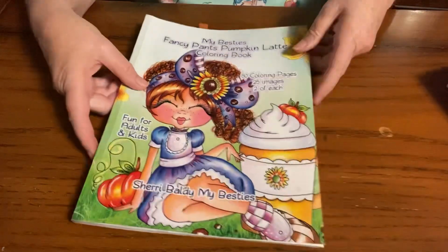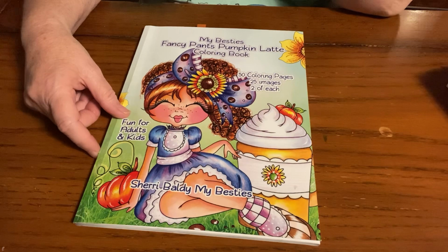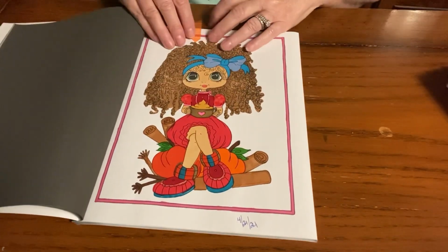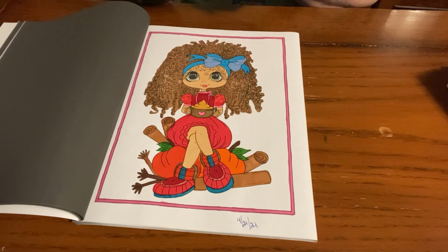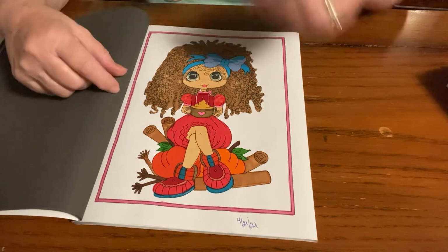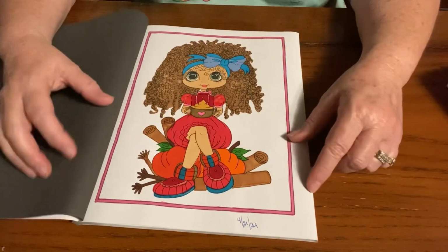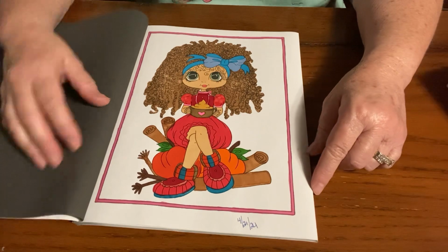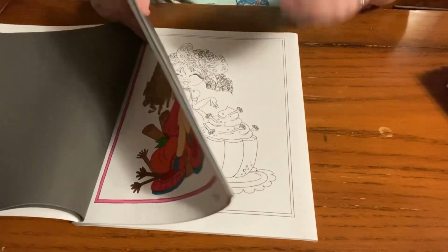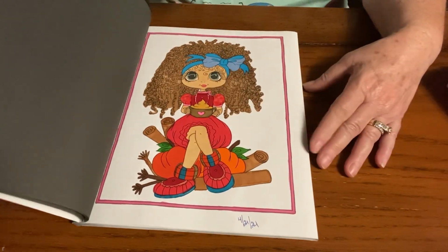All right, back to another Sherry Baldy. This is Fancy Pants Pumpkin Latte. So we did this one with her big old hair. I love it. And she is sitting on some pumpkins, and it looks like some twigs for fall. And so she's super cute. And this one is another one that I've probably only done like 2 pages in at the most. But I'm glad I colored out of her.